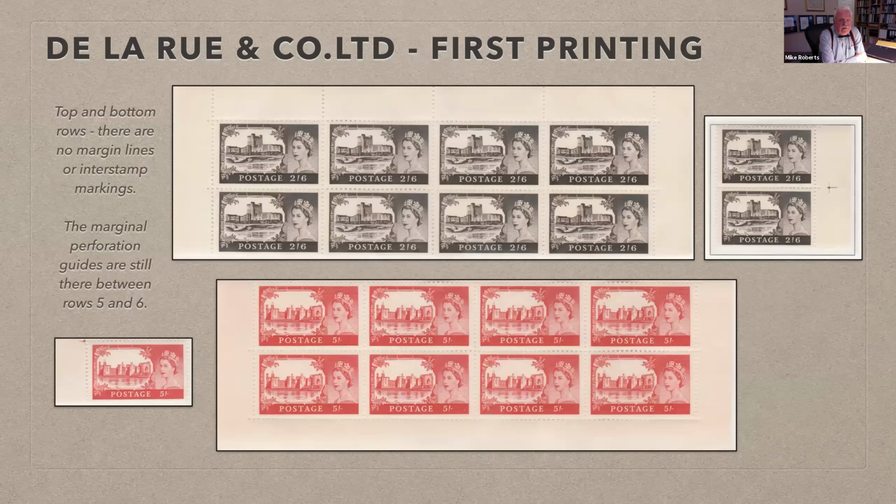So we're on to the De La Rue, the first printing. This is, from a philatelic point of view, the best printing in terms of rarity. The top and bottom rows have no margin lines or interstamp markings. And from the screen, you'll see that that's the case. If you make a direct comparison with Waterloo, you'll see that there's a huge difference.